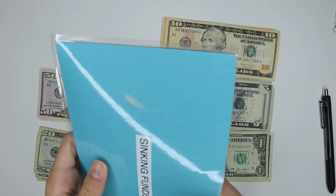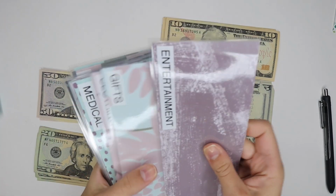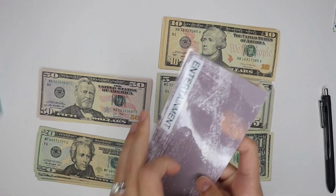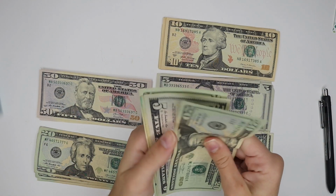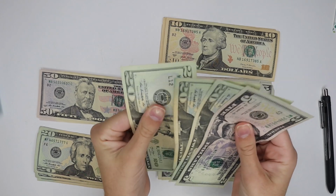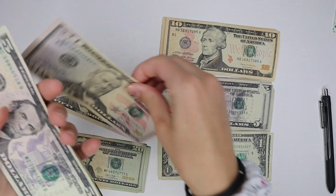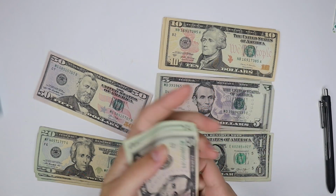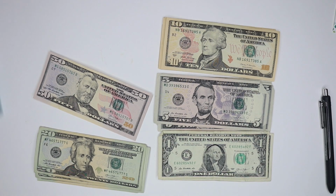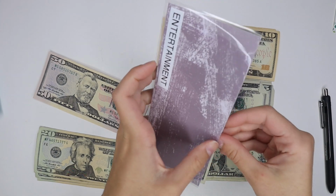So for the first one, it's going to be entertainment. And for entertainment, we just had a purchase. We just went on a date the other day. We only spent $50, so we still have $65 left. And then today, I'm going to be adding another $50. So now we have $115 left. So that is nice. It just keeps adding up because we haven't spent very much.